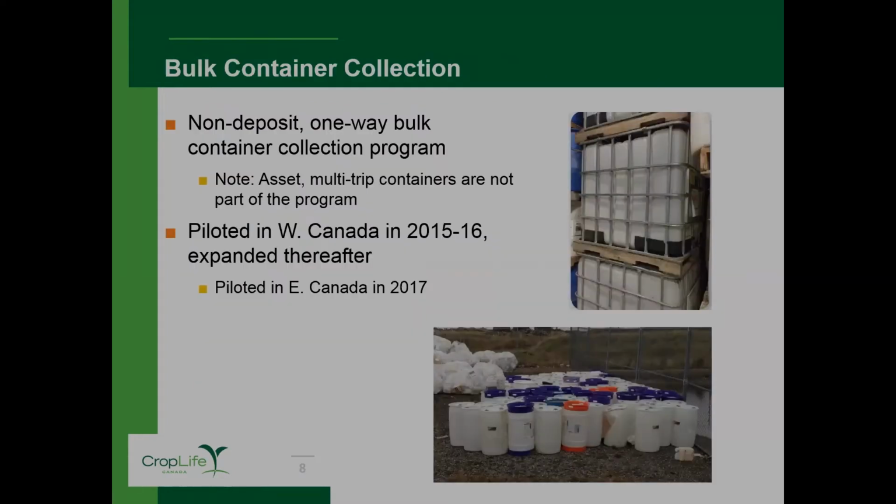The next program that is offered is a return program for bulk containers. So specifically what we mean by bulk containers are their non-deposit one-way bulk containers. And I put a couple images into the slide deck to give an example. So typically what these are barrels, drums, and or caged shuttles. One thing I would note is that what we call asset containers, or these are the multi-trip containers that are typically filled at an ag retail location.